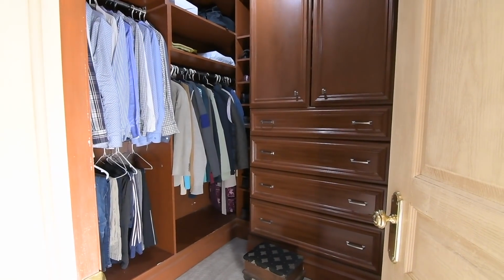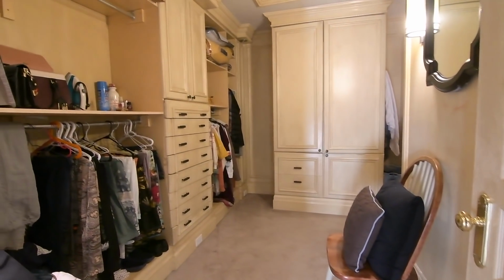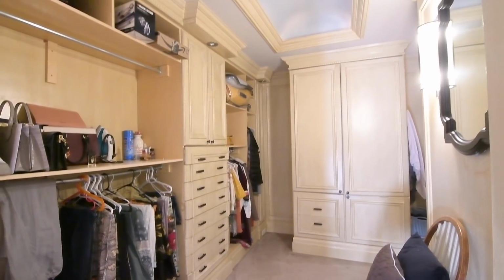The two walk-in closets are complete with custom organizers, with the larger of these closets having an ensuite laundry area with front-load washer and dryer.